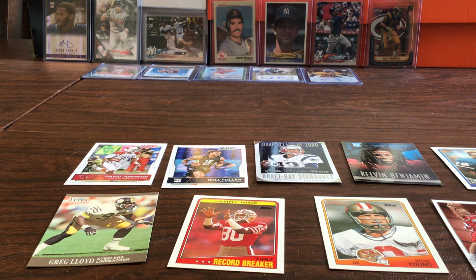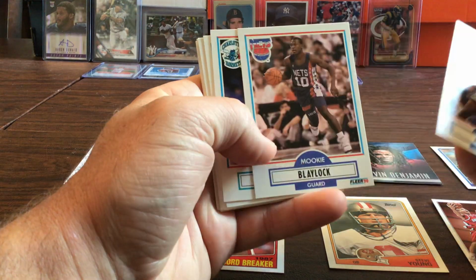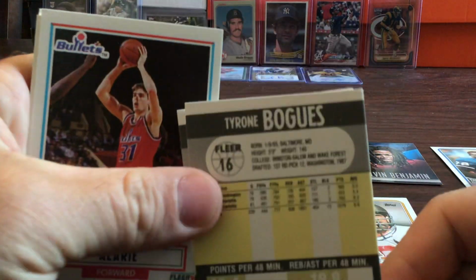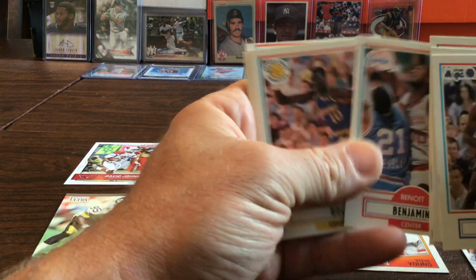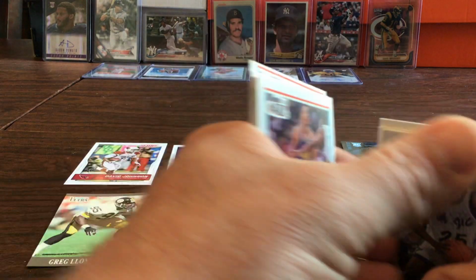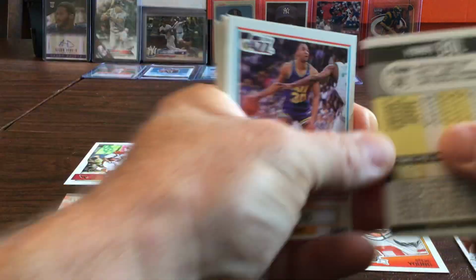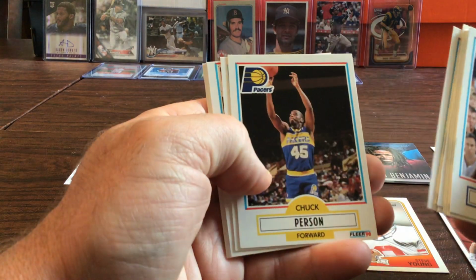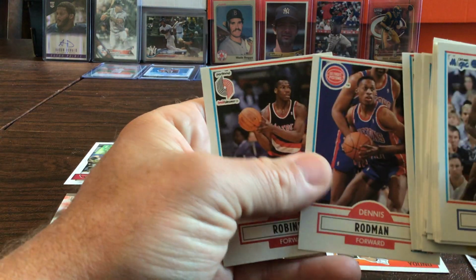Oh, yeah. All right. So this is 1991 Fleer. So we got Nick Anderson, Mookie Blaylock, Muggsy Bogues, which Colby always likes me to flip this card over and show everyone at home that Muggsy Bogues was 5'3" and played in the NBA. Benoit Benjamin, Manute Bol. Here's the opposite of Muggsy Bogues, Colbs. Muggsy Bogues was 5'3" and Manute Bol was 7'7". Holy crap. And they once played on the same team. Kenny Smith, Johnny Dawkins, Chucky Brown, Reggie Lewis, Tim Perry, Trent Tucker. Oh, there's Dennis Rodman, the Worm, and Cliff Robinson.